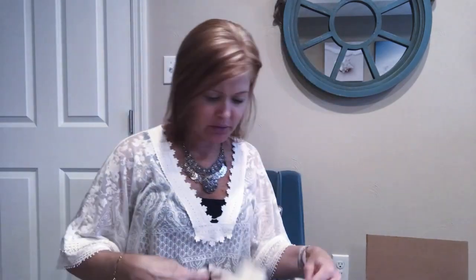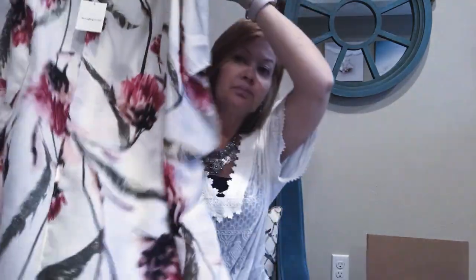Okay, this must be the kimono. It is $38. That's not bad. I like this pattern. That's really pretty. I think I can do a lot with that. What do you think? All right, and it's a little bit longer. So let's see what that looks like.